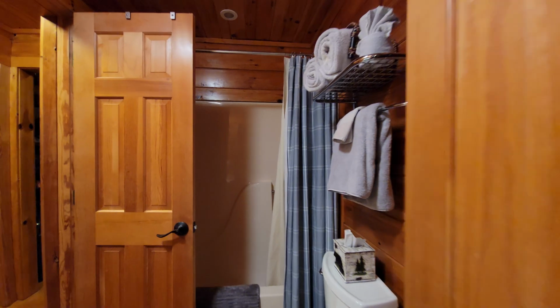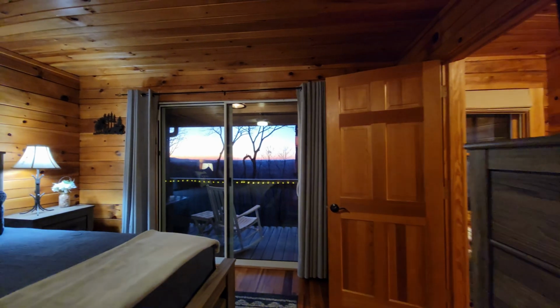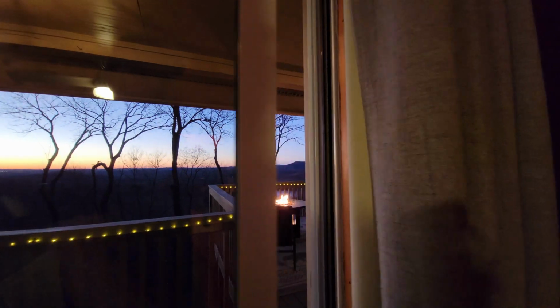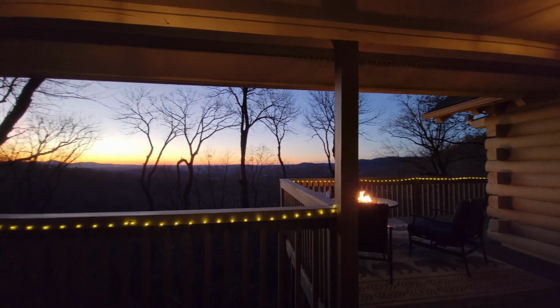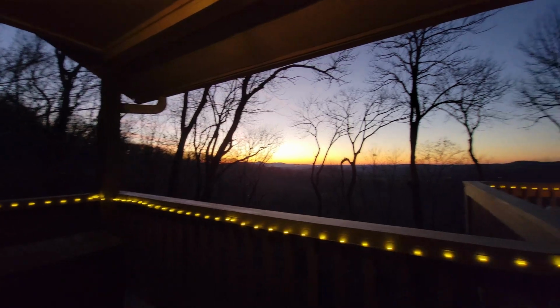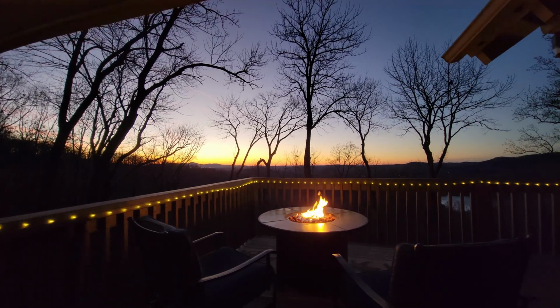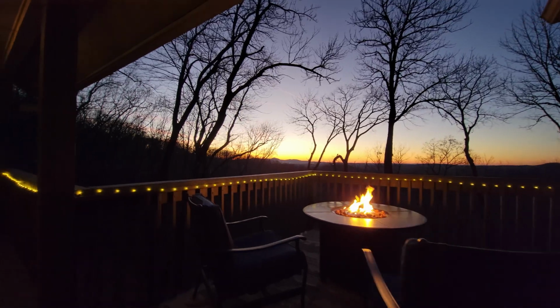So you can see here the tub, shower. It's a very functional bathroom. And as I mentioned, all the bedrooms have direct access to the back deck. So let's take a look at that. Look at this one. Almost would want this side to be the primary suite just because you can come out and enjoy the fireplace. And I guess it could act that way, depending on how you want to set things up.